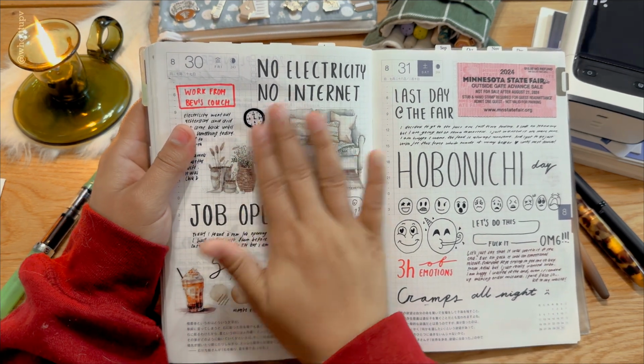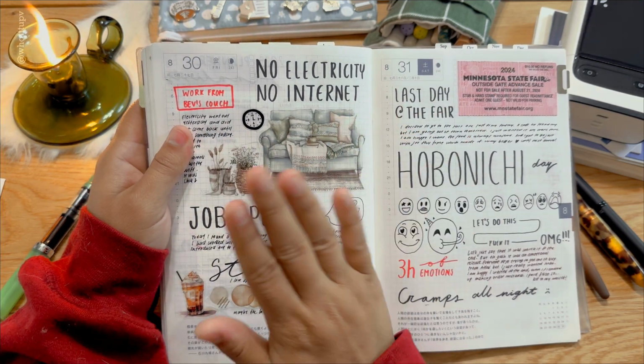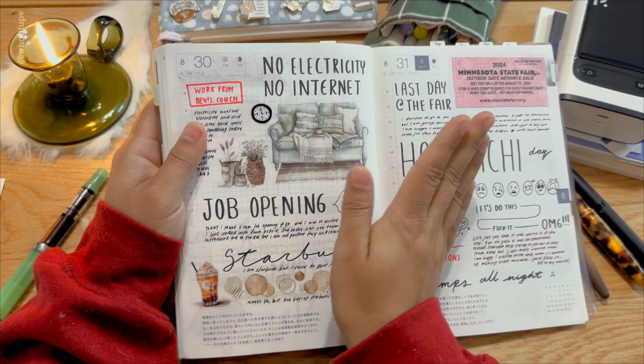But I really love Planning with Kay stickers because they are not super thick and they look super pretty. I don't know if some of these are still in the shop, but she has so many different stickers, so you guys can go and see the other ones.